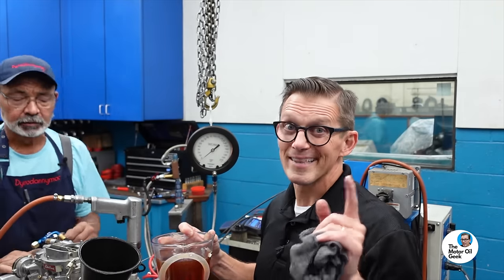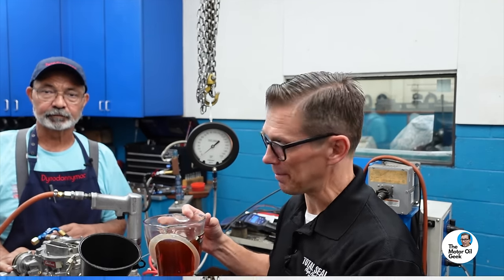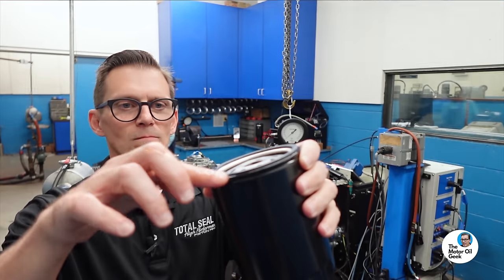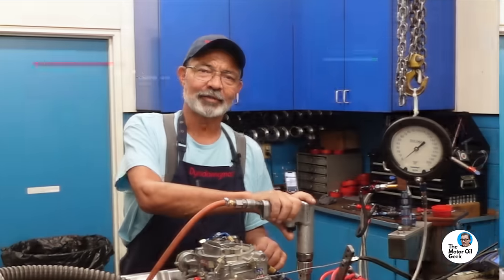So a clean funnel, that way you're not making the oil dirty while you're putting it in. That's very important. So let's go ahead and put some oil in the engine and get started. Here we go.